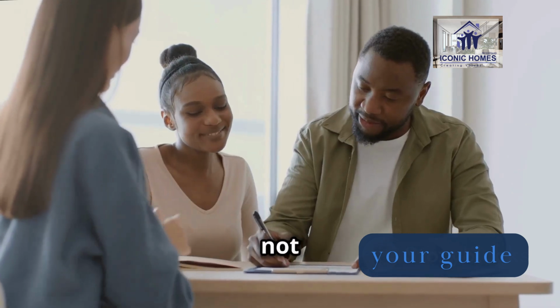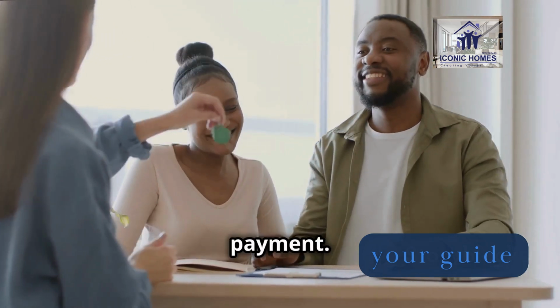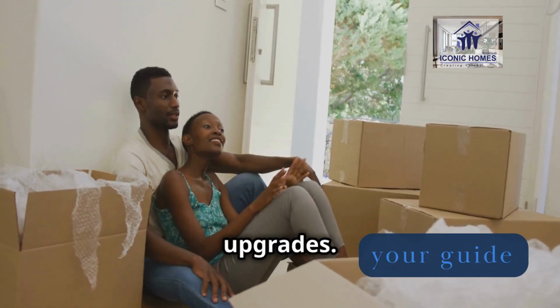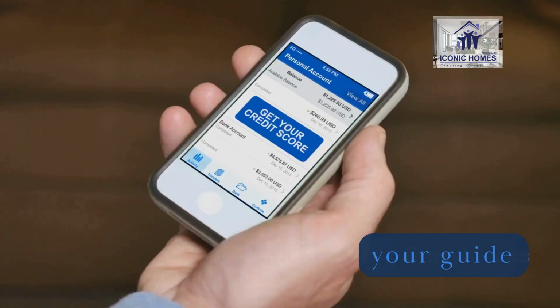But hold on, we're not done with saving yet. Remember, buying a house comes with a whole bunch of other expenses on top of the down payment. You've got closing costs, moving expenses, maybe even some furniture upgrades. So, aim to have at least 2 to 5% of the purchase price set aside for these additional costs.